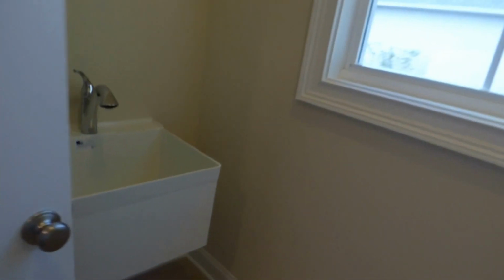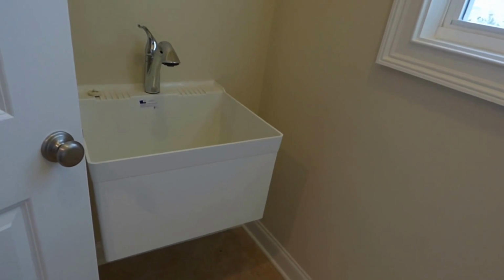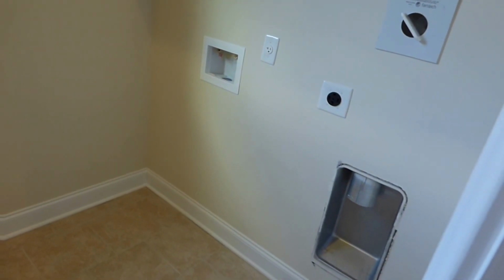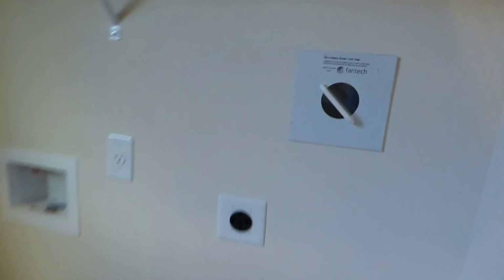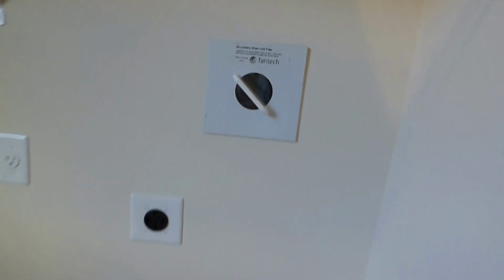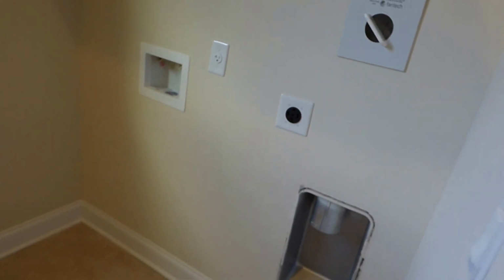This is your laundry. And in this case, we have the wash bin here on this side. Washers and dryers are not included in most homes. Here they have an extra lint clean out tool there, or access, I guess you could say. That's a handy thing to have. You're only seeing those in the newest homes. There's nothing like a new home, ladies and gentlemen.